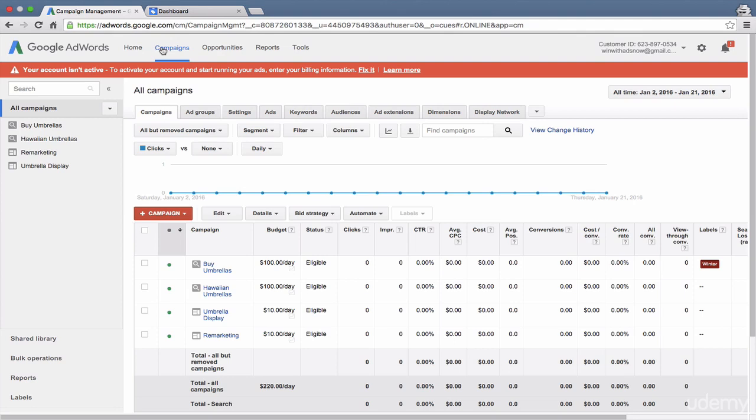Let's talk about Google Shopping and how Google Shopping works and how to create a Google Shopping campaign. I love Google Shopping. It is Google's best performing direct response campaign. You're typically going to get higher conversion rates, lower cost per conversion, better return on ad spend from Google Shopping than from any other type of campaign.